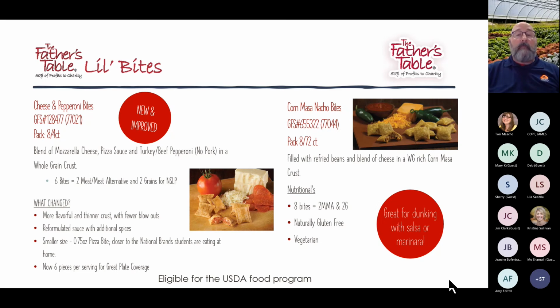And then we have the corn masa nacho bites. Bean and cheese in this item, which leaves it as a vegan item, and it also is a corn masa crust, which is naturally gluten-free. So you have those two products. This is a half-ounce product, so 8 of them will give you 2 and 2.